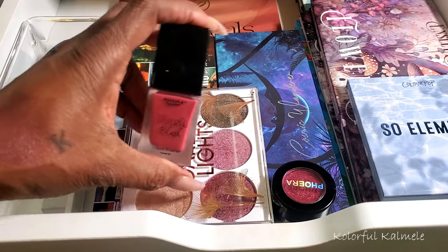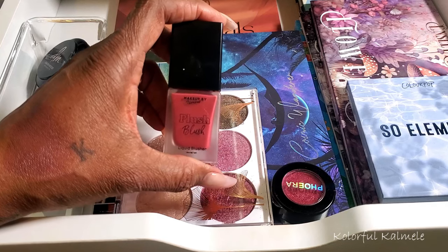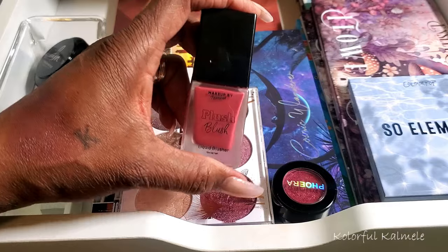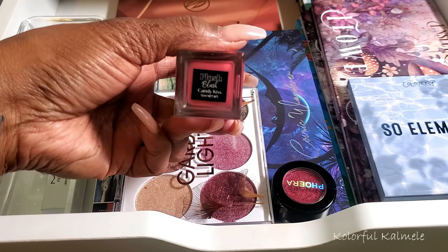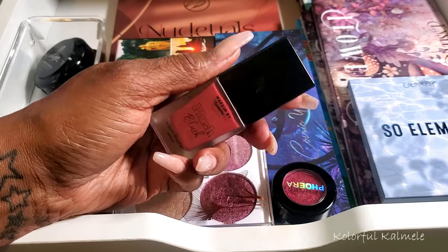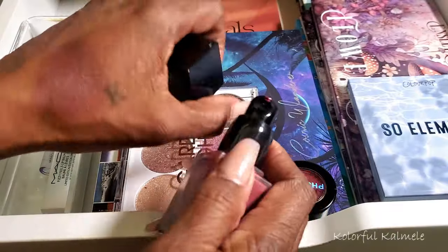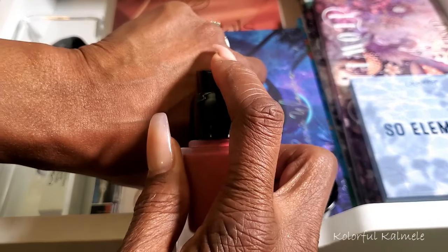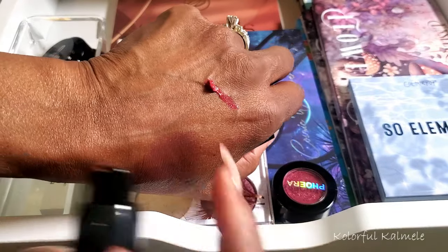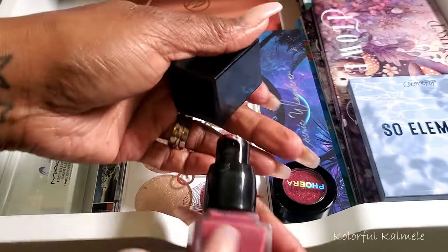Now, this item is not one that I'm not going to reach for anymore because it's a bad product. It's actually an amazing blush. This is from Makeup by Tammy, one of her plush blushes. This is in the shade Candy Kiss, but this stuff is so pigmented that I could not control it. It comes in a pump. So you really just want to use the tiniest bit. That right there is enough to blush like 5 people. That's how pigmented this blush is.